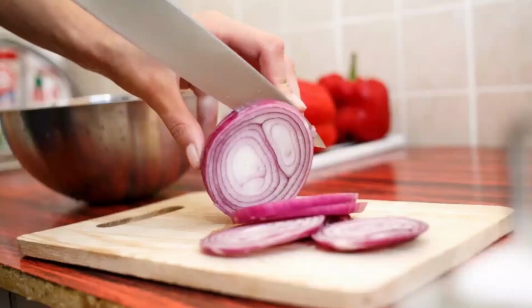poppin'? So today we're going to talk about the benefits of onion juice for hair growth.